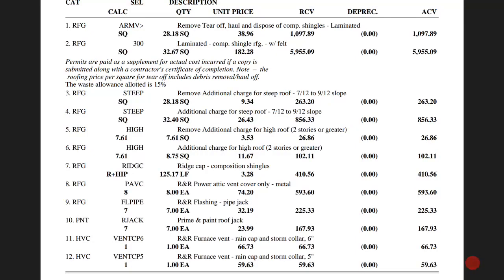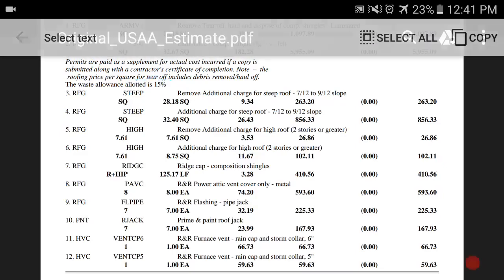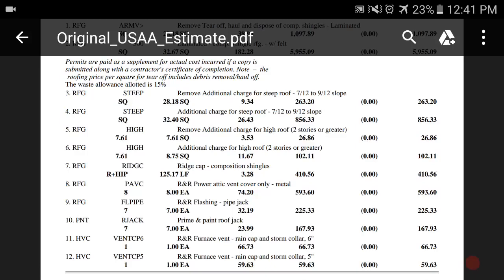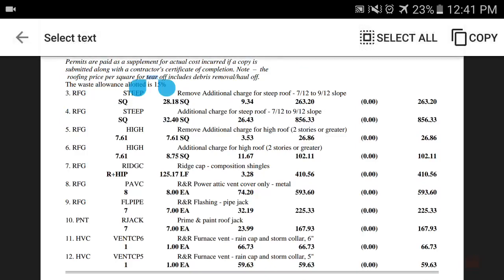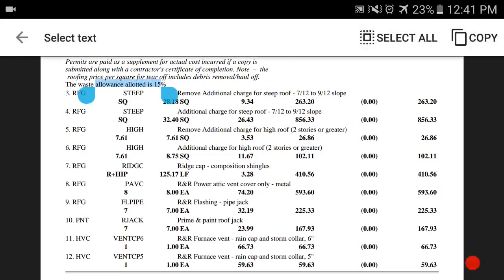on the shingles, and he was removing and replacing the steep charge and removing and replacing the high charge, just rampant, right? I mean, look at this. This is a USAA adjuster that wrote it on their own, okay? Nobody had to ask them to do it this way. If I can just get my selector correct here. The waste allowance is 15%.